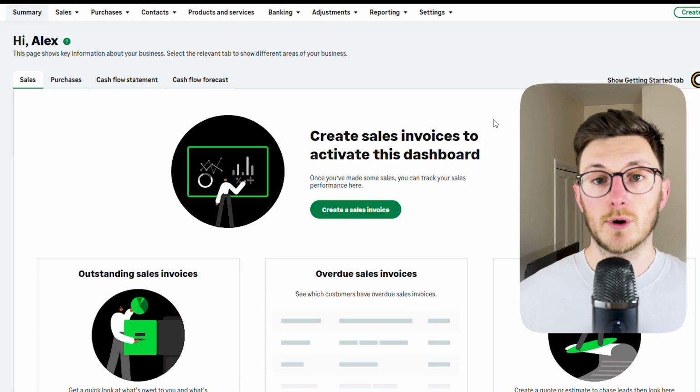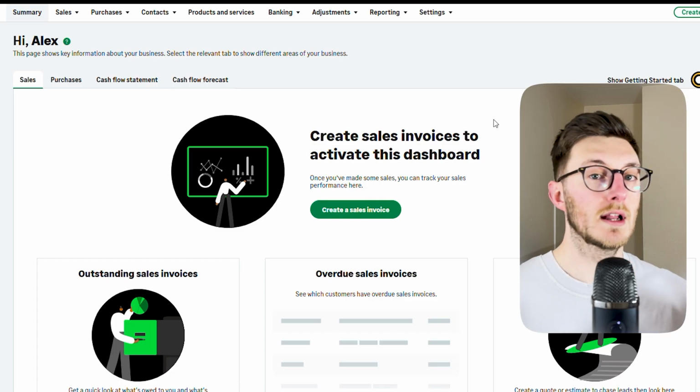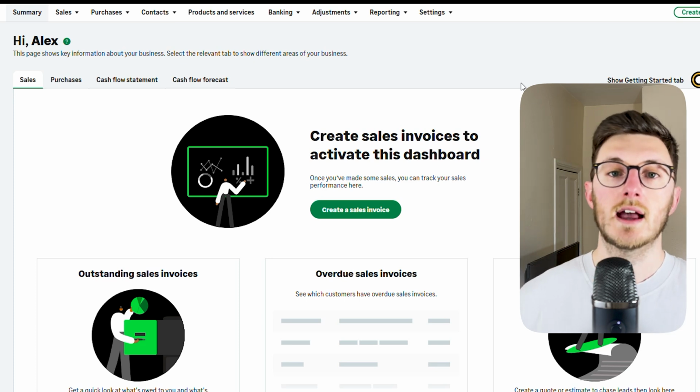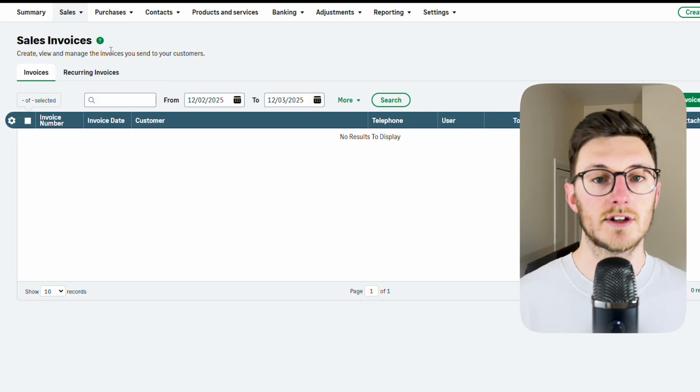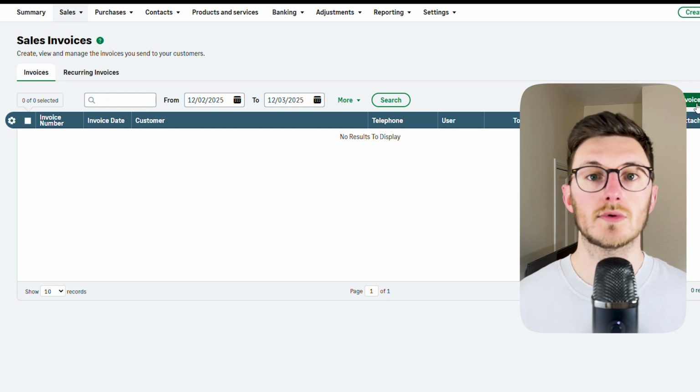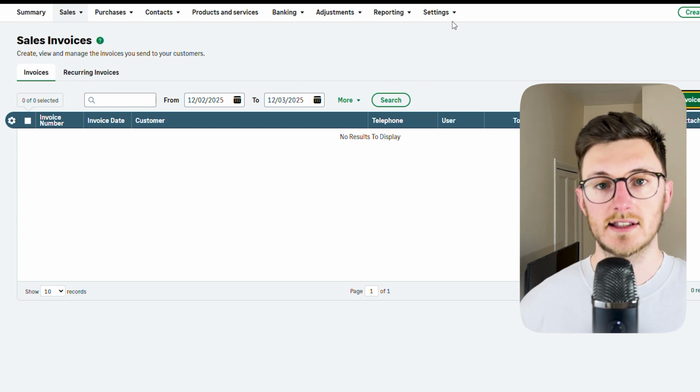And now the final tool we want to talk about is Sage. And this is probably more relevant for those of you who are running larger or more complex Amazon FBA businesses. And this is because it does have advanced accounting features. There are a bunch of comprehensive tools for invoicing, tracking sales data, managing cash flows, and also then generating financial reports. It was built for the needs of growing businesses. So it's ideal for businesses with higher volume of transactions, as well as those that have multiple revenue streams.